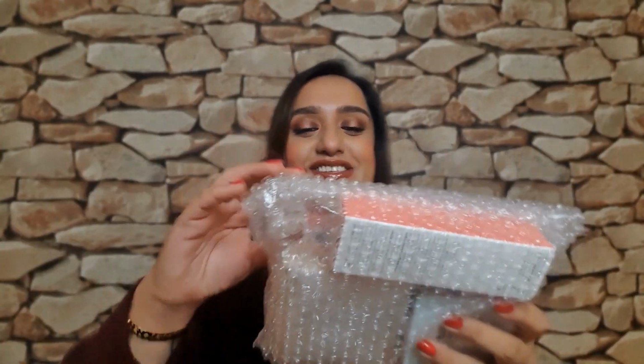So I've only opened the top. So let's open this up together. This was $75 and then there was shipping and taxes as well. And it arrived perfectly. So first I have the Natasha Denona Love Palette. I am so happy. Guys, I was considering buying this. I'll show you this in a second.